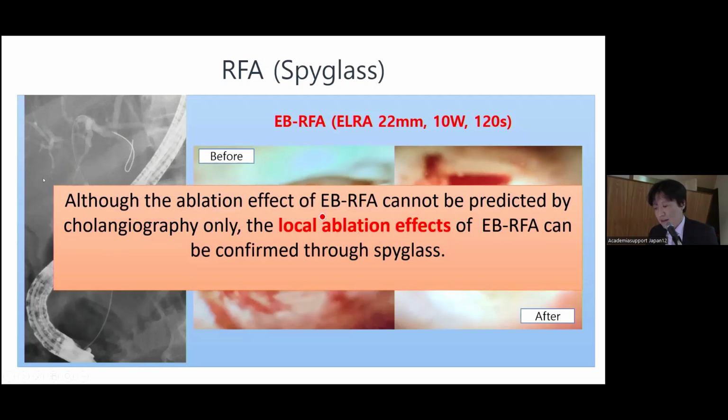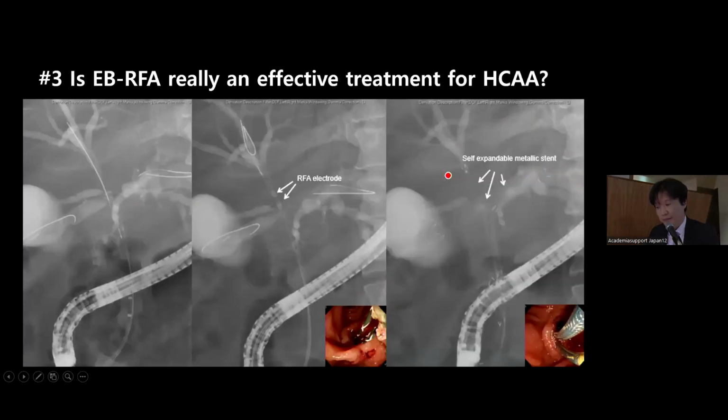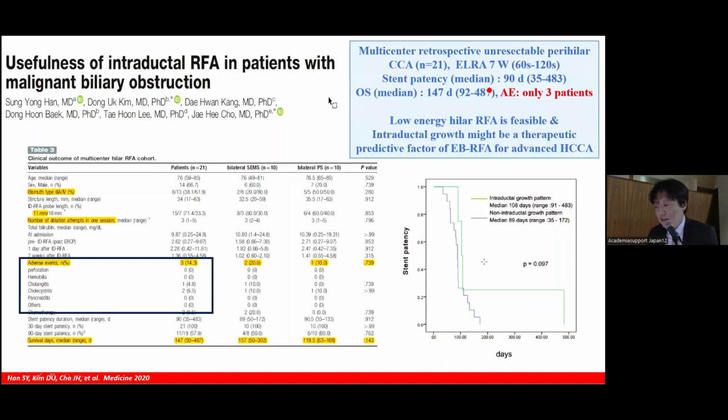Although the ablation effect of EBRFA cannot be predicted by cholangiography only, the local ablation effects of EBRFA can be confirmed through the SpyGlass. The other question is, is RFA really an effective treatment for hilar cholangiocarcinoma? In this multicenter retrospective study including unresectable perihilar cancer, we used 7 watt and a short RFA catheter, and 1 minute to 2 minutes, depending on the patient condition.